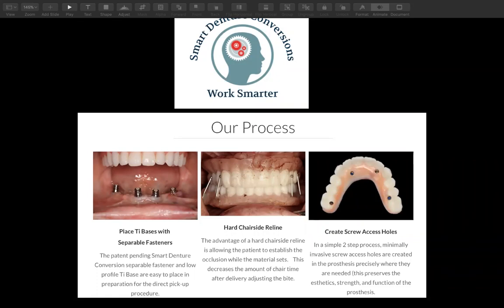And then you would go ahead and make your access hole from underneath the implant interface. They have a little drill that you go through, and you drill the hole through to the occlusal side. It comes out through the occlusal side. And then they have bigger drill bits that you can use to open that up. So you're not taking the time of reaming out these big holes, weakening the denture by taking a lot of acrylic away. It's pretty ingenious, developed by a prosthodontist. I don't have his name offhand, but if you go to smartdentureconversions.com, you can take a look at it, and it's a really nice system.